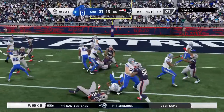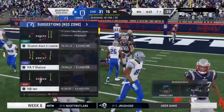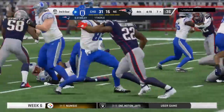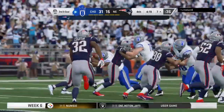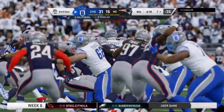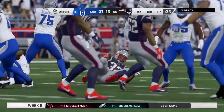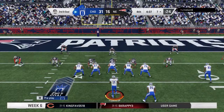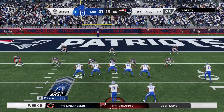On the run, it's Smith. Trying to find a lane, but instead he'll get back to the line of scrimmage. And no more. They'll say no gain on the play, and it'll be 2nd and goal. Leads to 2nd and goal at the Patriots 7-yard line. They'll try again here from the 7 on 2nd and goal. Defense, let's go.